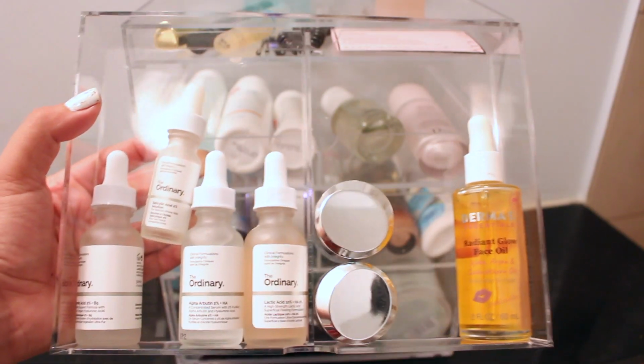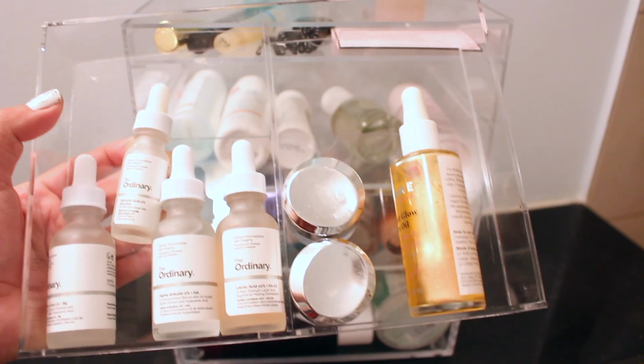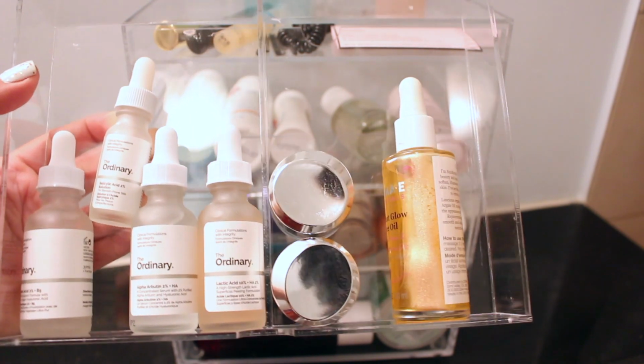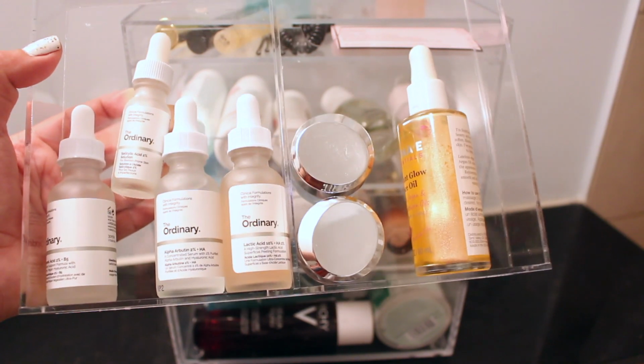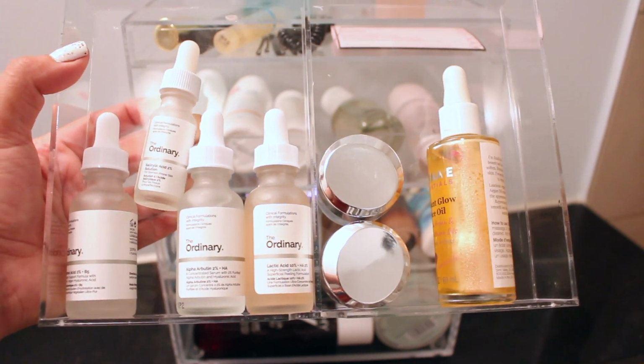Moving on to the second drawer, and as I mentioned in the beginning of this video, these are the products that I'm testing out. I do not use every single one of these products every night. These are some things that I've had in my rotation for months. Other things are brand new.